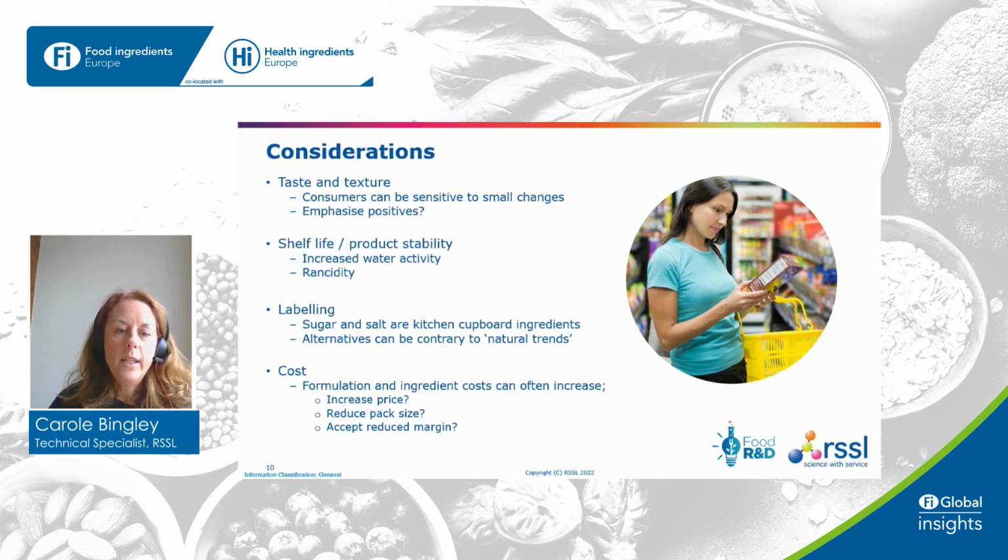Particularly in products where you can't use water to replace whatever ingredient you're taking out, you're having to put an alternative ingredient in, and often those alternatives are more expensive than the bulk ingredient being replaced. So this means that formulation ingredient cost increases. So manufacturers are left with a few different options here.